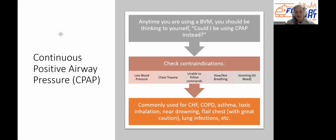Congestive heart failure. Remember, with congestive heart failure, the fluid that's not being pumped by the heart is backing up into the lung tissues, causing pulmonary edema. So as I described earlier, it'll just push that oxygen right through that fluid from the alveoli, straight through that fluid right into the blood. So that person can still pick up that oxygen. The other one's COPD, asthma. It'll just force air through those tiny bronchioles.